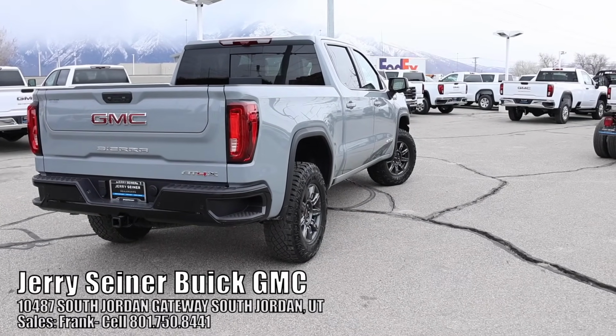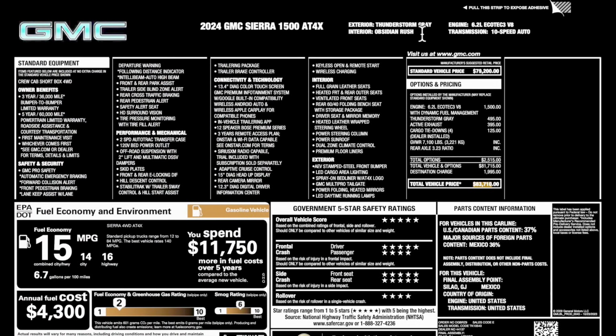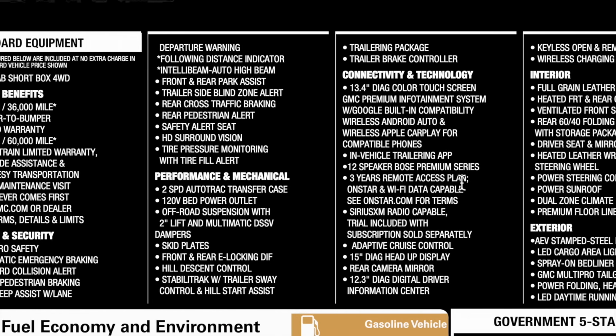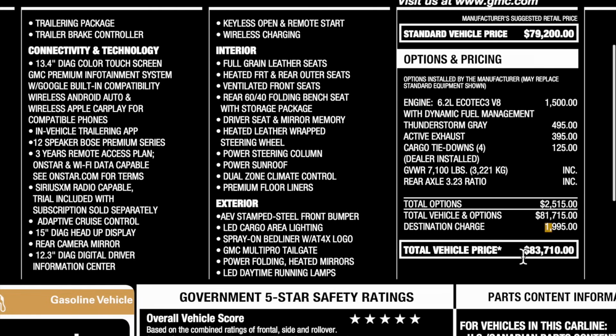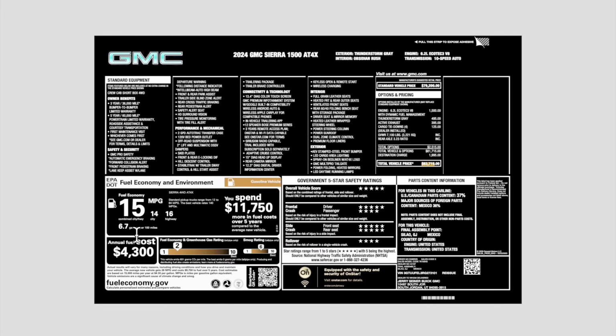Let's go ahead and check out the window sticker so you guys can see pricing and options on this build. At the very top are the specs for this truck. And be sure to pause it for the standard equipment. Base price is going to be $79,200, and the 6.2 liter is optional for 2024. The diesel does come standard. Thunderstorm active exhaust comes a part of that 6.2 liter, and then cargo tie downs, and they give you 4. Destination is right here with a total price of $83,710.